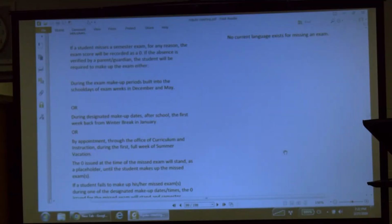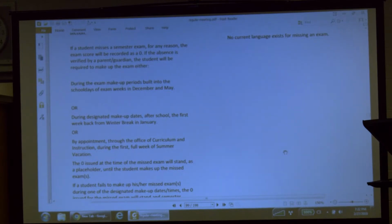We also included language that was never included previously in our handbooks regarding students missing a semester exam. So this would be any student that may have been absent for that exam. We wanted to include a statement that informs students that if they are to miss a final exam, we do have makeup days. However, that absence needs to be verified by a parent to the administration or to the dean. That verification process could be simply a phone call or a doctor's note or something similar. Once we verify that, the student will be able to make up that exam within the makeup periods built in the week following our winter break or at a scheduled time in the summer by appointment. And that would be done through the instructional chair and/or the assistant principal of curriculum and instruction.